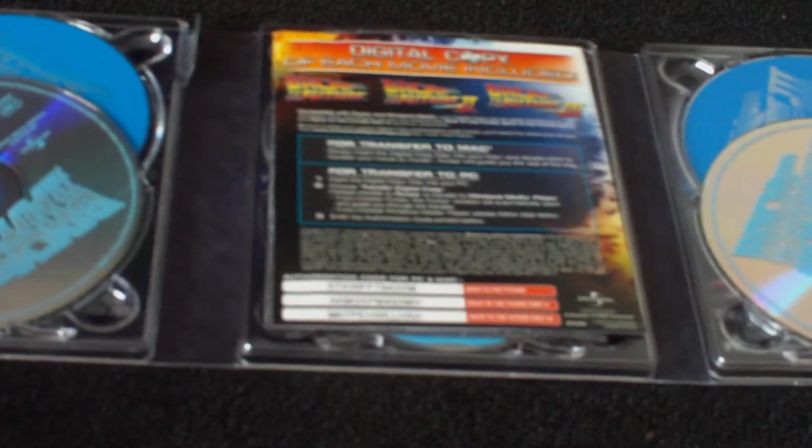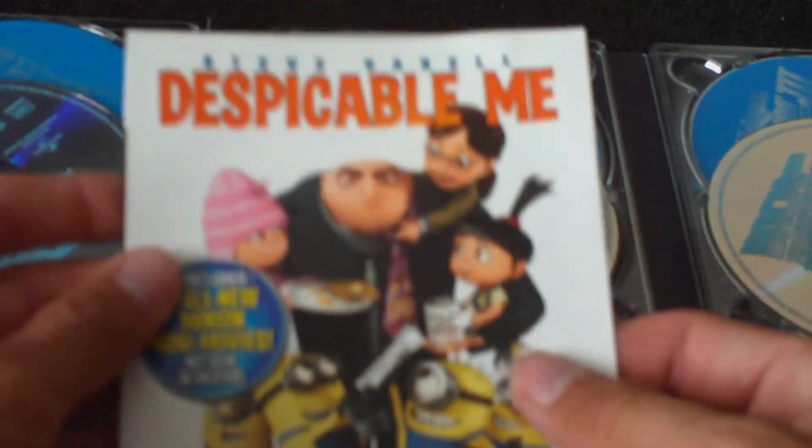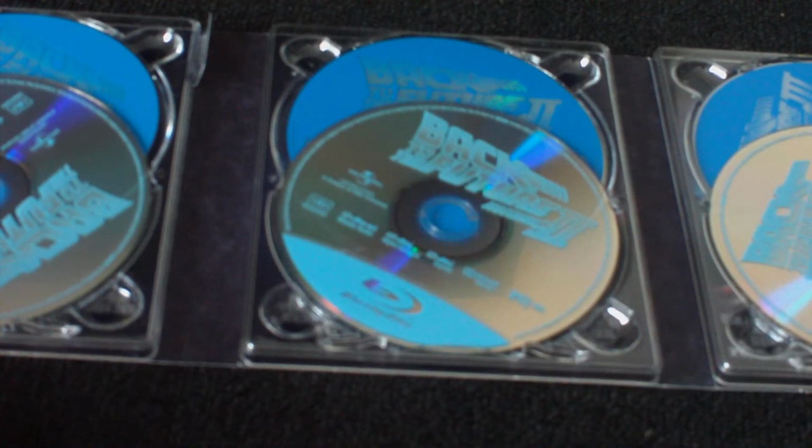Let's see. That's what you get right here. Obviously, a digital copy slot, along with Despicable Me coming out soon. Protect the discs, obviously. And each of the discs right here for Back to the Future Part 1, sorry you guys see my ugly mug, and the digital copies are in the back, all look the same for Part 3, Part 2.